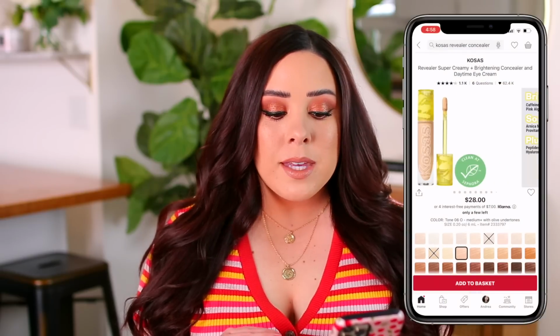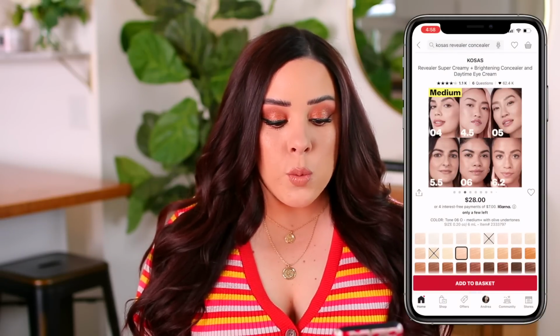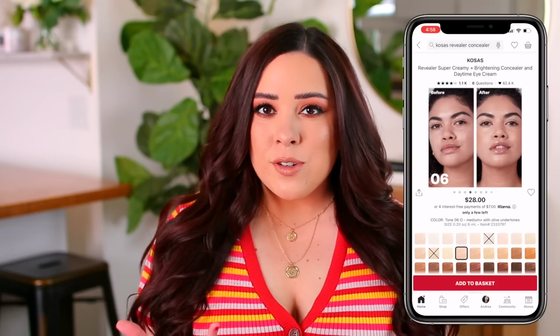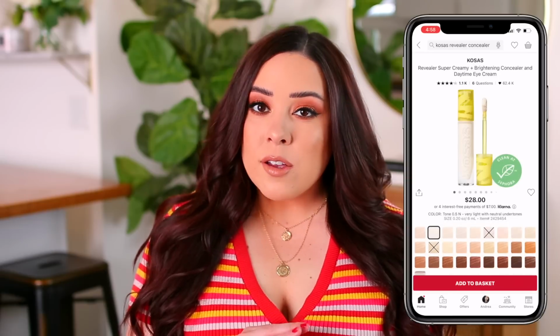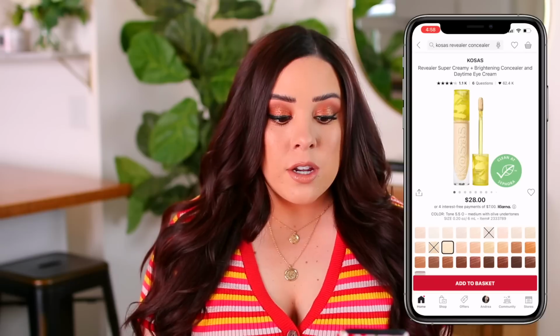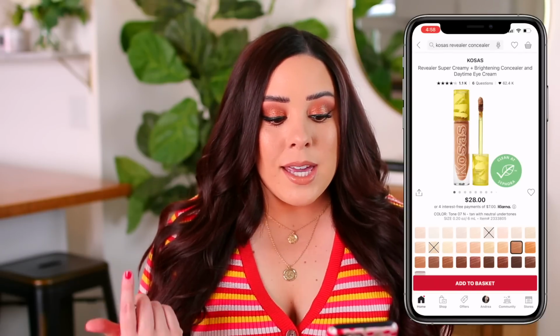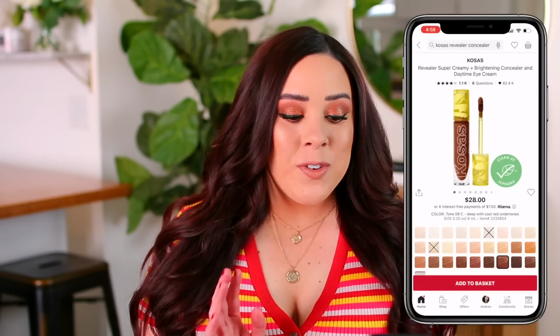There are a few more complexion products I want to try. I'm thinking about trying the Kosas Revealer Super Creamy Brightening Concealer and Daytime Eye Cream. So this one retails for $28. This just sounds interesting. This one is a medium coverage, super creamy concealer, and it's also supposed to be an eye cream and spot treatment. So you can use it on your face, use it under your eyes. It's supposed to brighten and reveal better looking skin. And then it is medium coverage, satin finish, vegan.